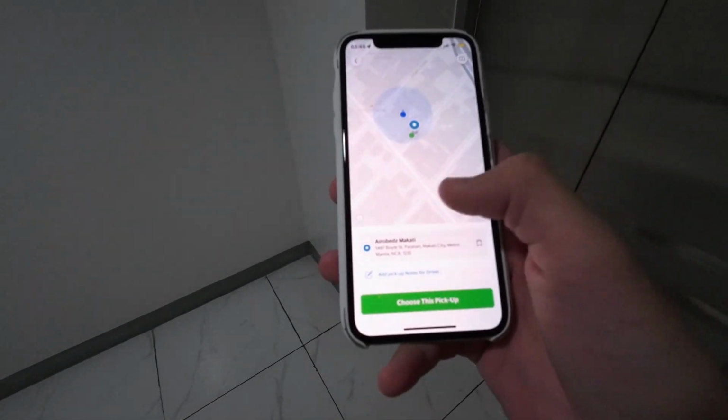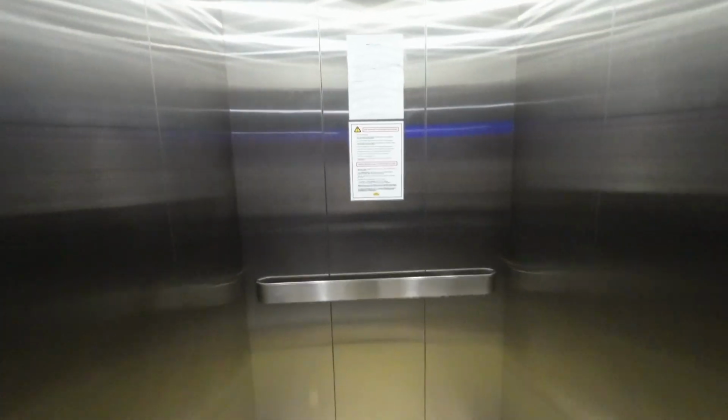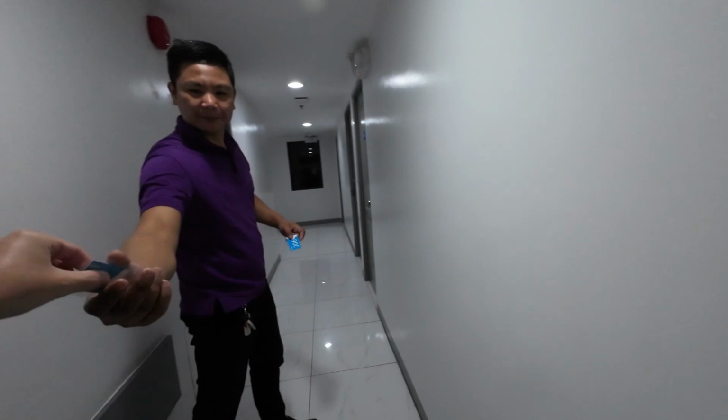Terminal 4 here. Right, so our lift is here. Right, this is the first time I'm seeing a lift with no mirror in it. Give me the key and I will check your room first. So the guy needs to check the room.